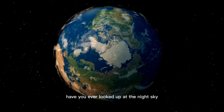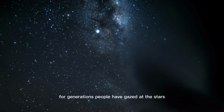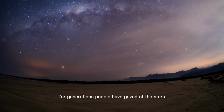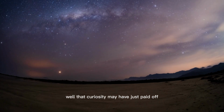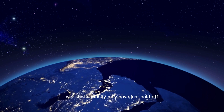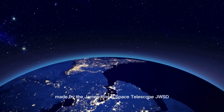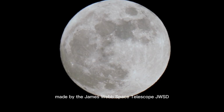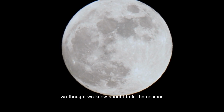Have you ever looked up at the night sky and wondered if we're truly alone in the universe? For generations, people have gazed at the stars, curious about the possibility of life beyond Earth. Well, that curiosity may have just paid off. The head of NASA has announced a stunning discovery made by the James Webb Space Telescope, JWST, something that could change everything we thought we knew about life in the cosmos.